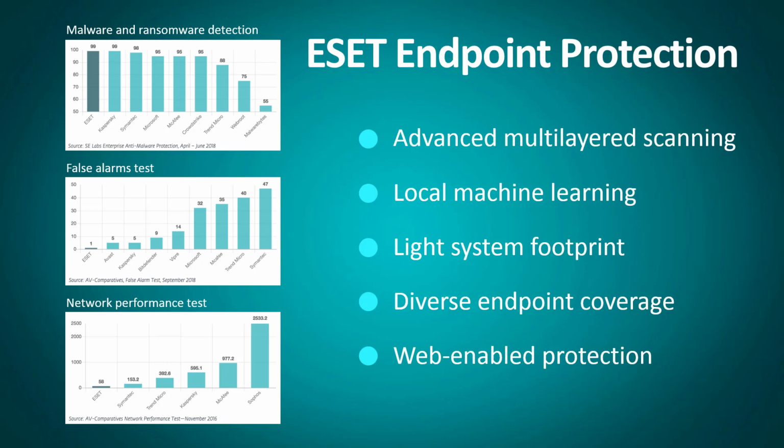With its multi-scanner approach and sophisticated design, the ESET endpoint scanner is resource-aware and runs with a very light footprint on your systems. ESET also provides diverse protection for Windows workstations, Windows servers, Macintosh devices, Linux servers and workstations, and mobile devices including Android and iOS. All of these factors, in addition to ESET's LiveGrid cloud-based reputation system, make ESET an award-winning and easy-to-use endpoint security solution for environments of all sizes.